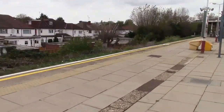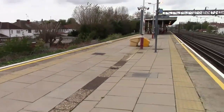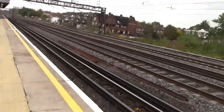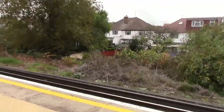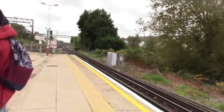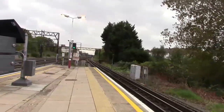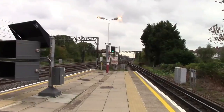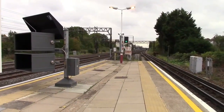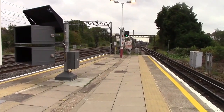Southern have been a nice addition as well. I'm saying that about Southern. It's not saying a lot really. But it's been nice to add a bit more variation to the video. But South Kenton so far, brilliant station. Love it. And I look forward to coming back here in the future because this is going to be a station I keep on coming back to. It is absolutely incredible. Anyone should come here, it's brilliant.